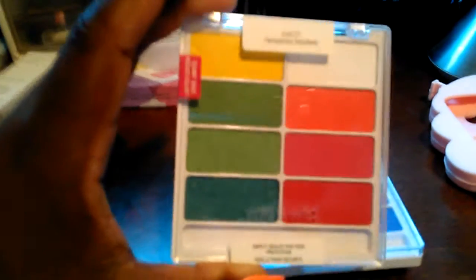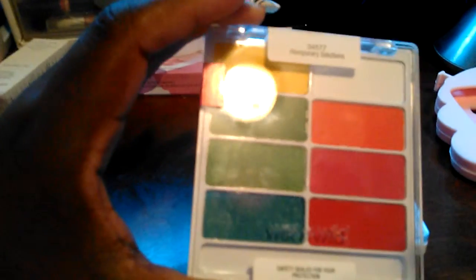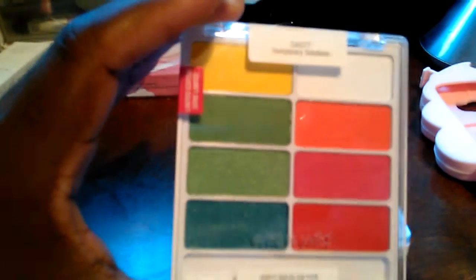I collect Wet n Wild. I love them. Yeah, sometimes they can be a bit chalky, but if you have nice brushes and the right primers, hey, you can definitely create a high-end look on an affordable budget. So, I love these. I've already used Temporary Solutions. I used that yellow one. Like I said, it was a little bit chalky, but I mean, it did the job.